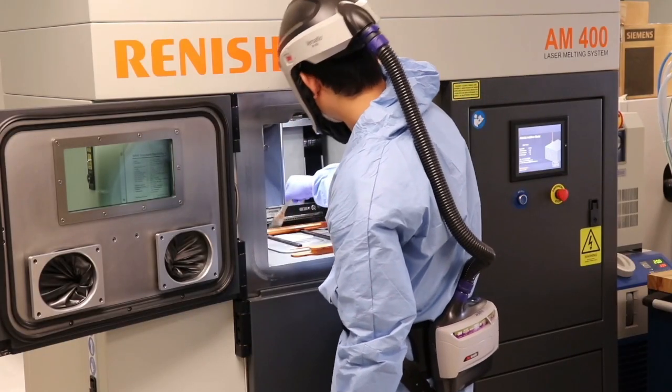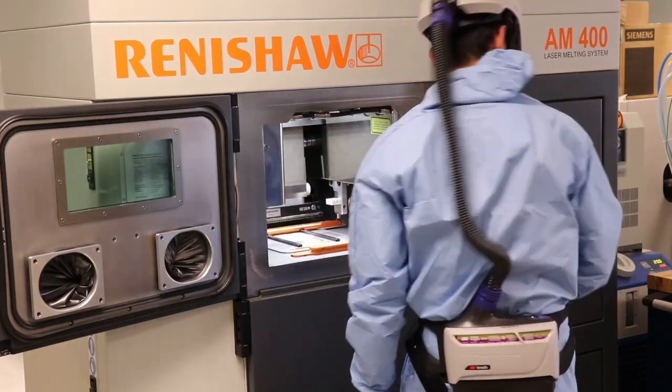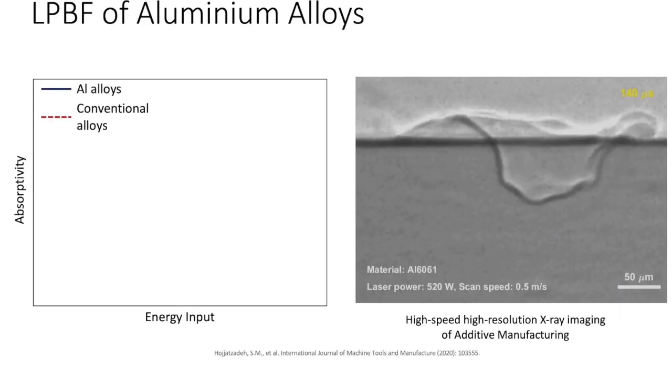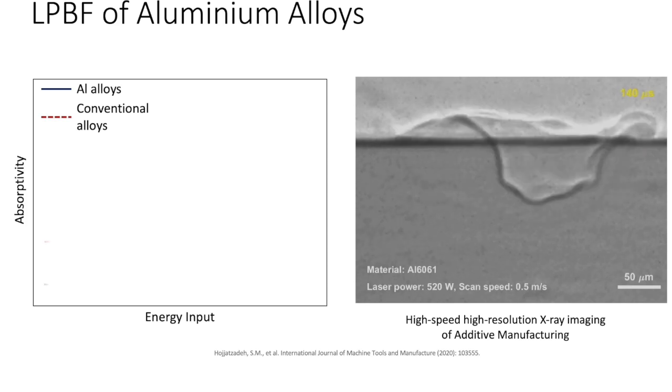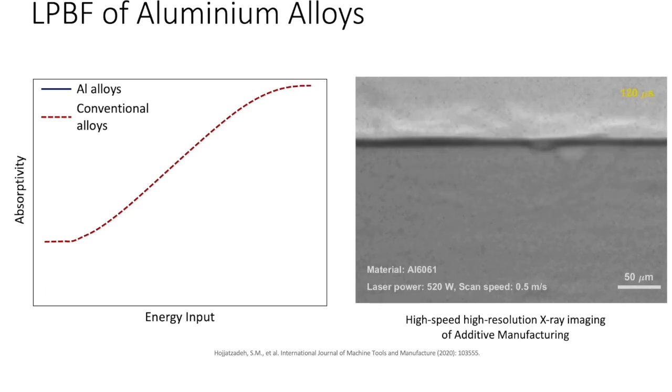Metal vaporization-related defects are one of the biggest challenges in the printing of aluminum alloys, for which the potential to use defocused laser beams permitted in systems such as the Renishaw AM400 are useful. Aluminum alloys, similar to copper alloys, belong to a notorious class of materials whose absorptivity characteristics differ significantly when compared to conventional materials used in laser powder bed fusion, such as titanium, ferrous, and nickel-based alloys.